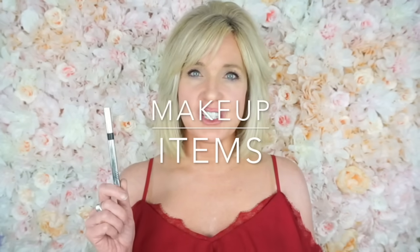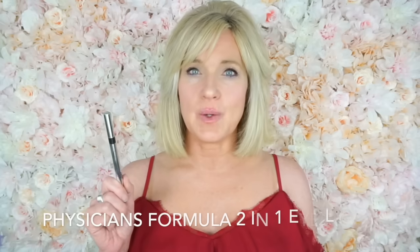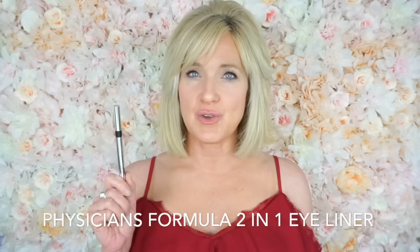I only have 2 makeup items in my Empties, and one of them is by Physicians Formula. This is their 2-in-1 eyeliner. This has lash growth serum in it and is a black felt tip type. Actually, it's a brush, but it looks like a felt tip. And I like to use this to define my upper lash line, and I get it very close to my actual lashes just to kind of deepen that lash line. It is long wear. It's said to wear, I think, for 24 hours. I've never tried it for 24 hours, but it is a long wearing product, and I do always repurchase this.